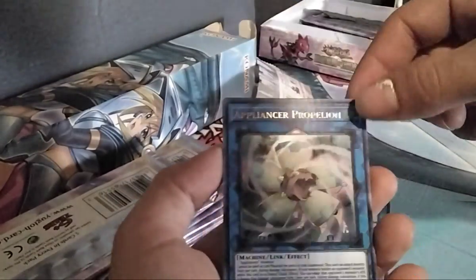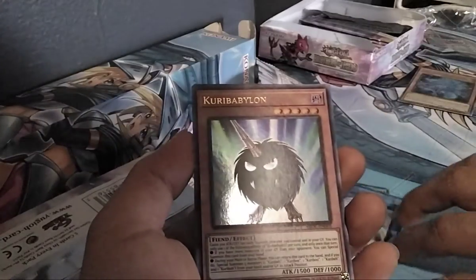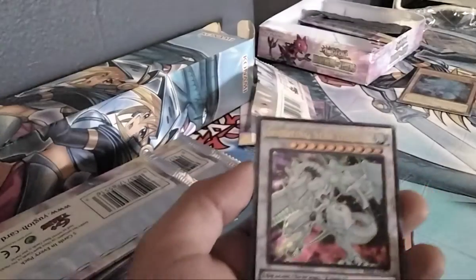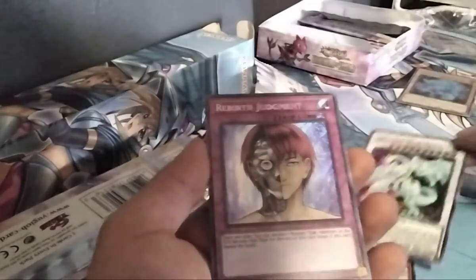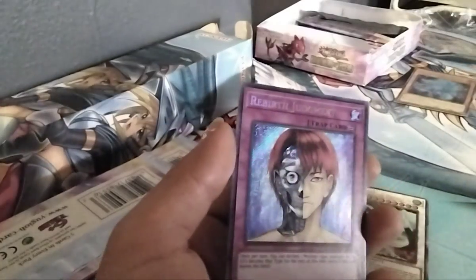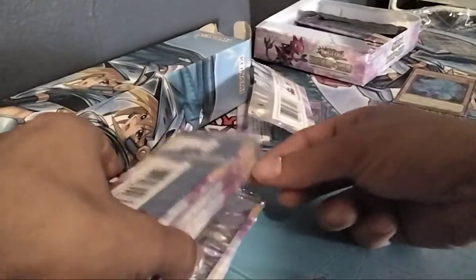Bam, we got the purple again. Bam, we got this cool looking one. Okay, I see a lot of scratches in this one. Got the Shooting Star Dragon. Boom. We got the Rebirth Judgment, which looks pretty lame, even in that type of style that I like. Just get a random one from here.